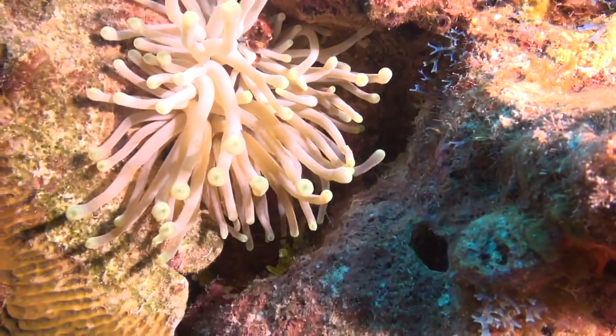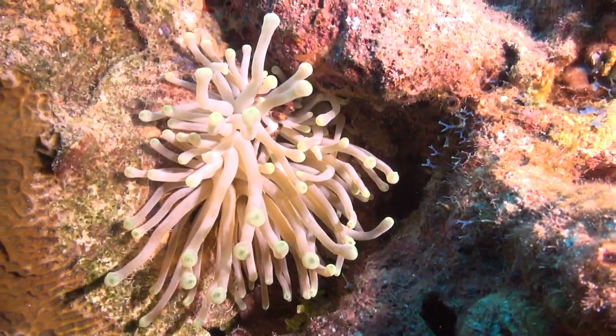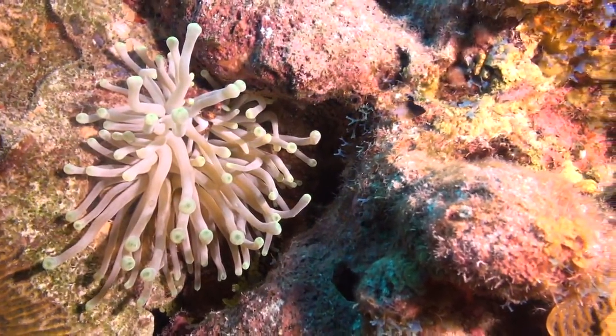Yeah, and these stinging cells are loaded almost like a spring gun. So they're packed away into little cells, and when anything touches them, they eject straight into your skin.